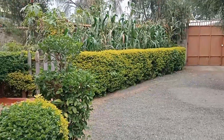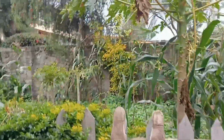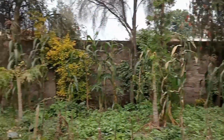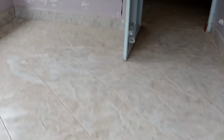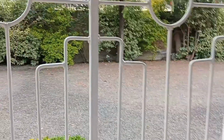So you can see how the manicure has been done in this area. You can see, look at it. It's so beautiful. And you have this kitchen garden over here, which has lots and lots of things planted over here. So this is where we have the main entrance of the house. So you can see this is where you can see everything on the outside.